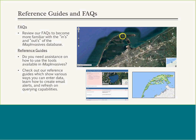Also on our website is information on reference guides and frequently asked questions. So if you have any questions, or you want to go back to some things that we talked about today during training, the reference guides is a really great place to go to. And also just our frequently asked questions is another great place to go to and get some of your questions answered that you may have.